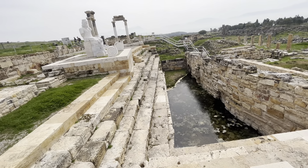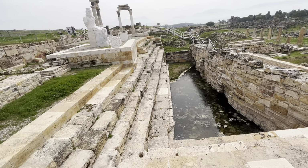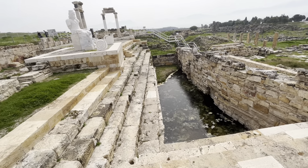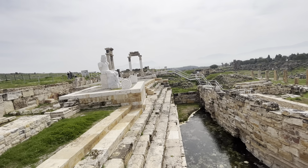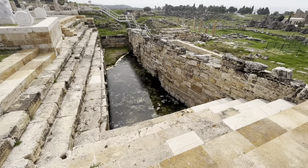The worshippers were forbidden to access the area in front of the cave. Running along the top of the theater was an elegant, iconic portico, which was built during the reign of Nero.